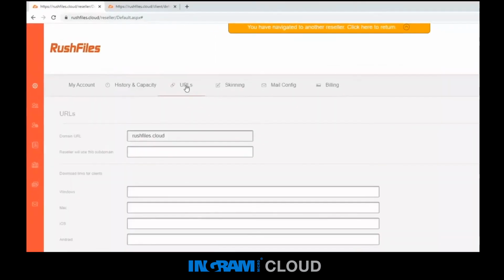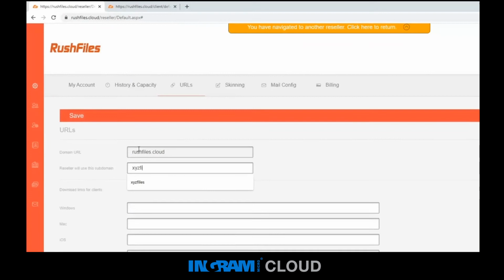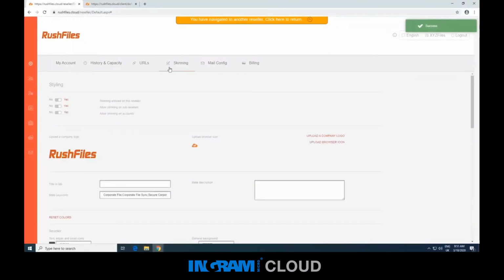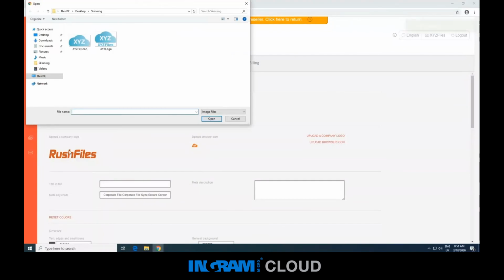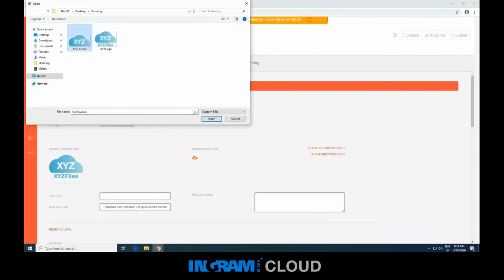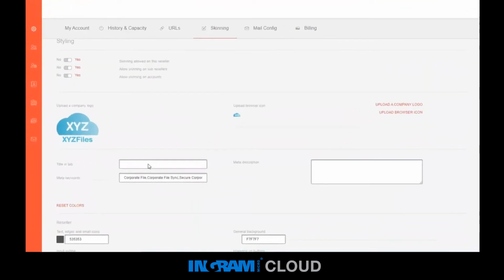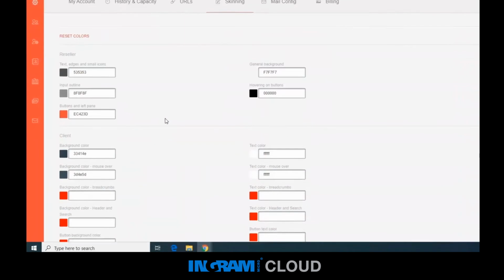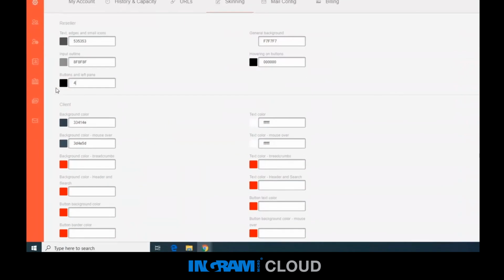This is the reseller control panel that we're showing now. When you apply your skinning or rebranding, you first want to set a subdomain, which will allow access to your personalized login page. After that is set, usually put the company logo, browser tab icon, and change the metadata of the site. For example, here we are going to change the title displayed in the browser tab to reflect our brand, and we change the colors of some elements of the reseller panel now.